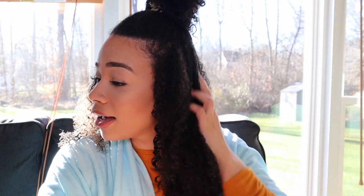Sorry for this lighting, it's a little crazy, but I decided one day I was gonna just go get a big chop. I was just like, I'm not gonna deal with it anymore, I'm tired. I literally cut off 6 inches. If you are somebody who doesn't know exactly what to do, but you've contemplated both, I'll give you a few pros and cons of doing both.